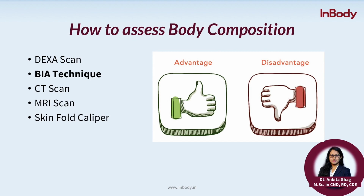Since we understood that muscle and fat monitoring is very essential, that's where body composition analysis plays a major role. But how do we assess body composition? There are various techniques such as DEXA scans, BIA technique, CT scans, MRI scans, skin fold calipers, and many more. Talking about DEXA scans, that is dual energy X-ray absorptiometry. The advantage is it is a gold standard. It will give you exact, 100% accurate readings.